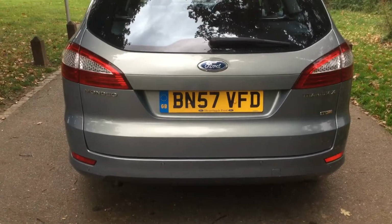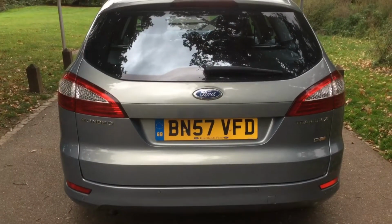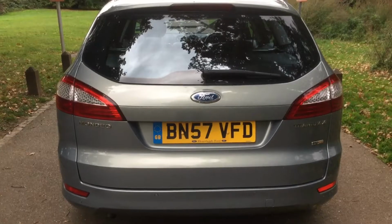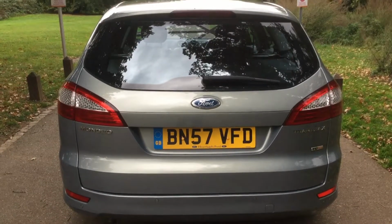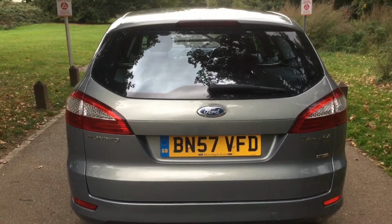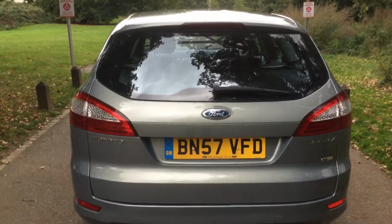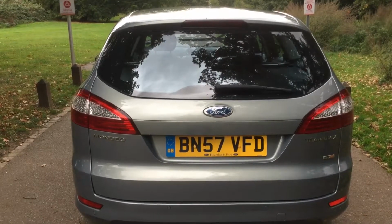This particular car is a top of the range 2-litre Titanium X Mondeo. It's an automatic. It's a 2007, so registered late 2007. It's covered just over 100,000 miles, nearly 100,300 odd miles. I've done about 300 miles in this car myself.